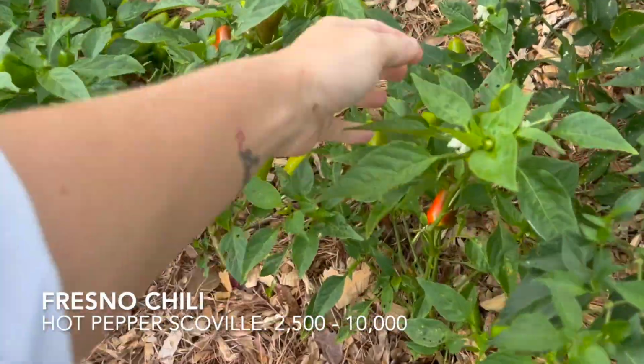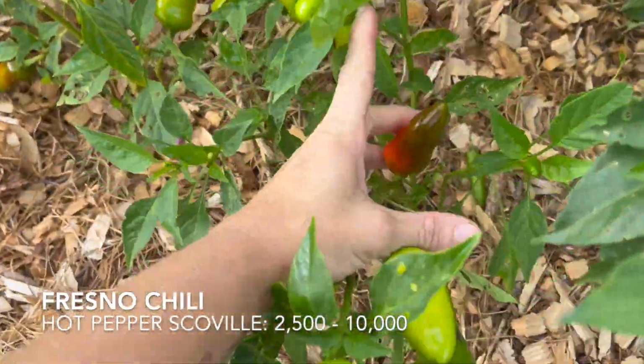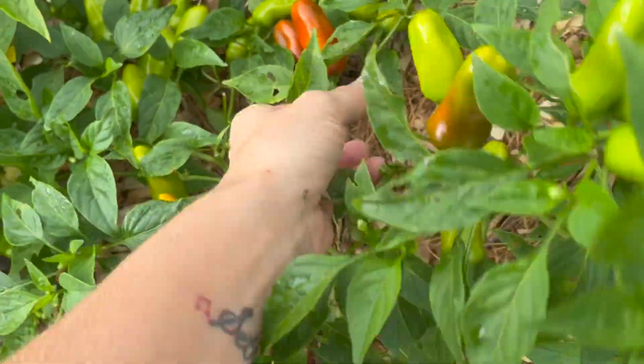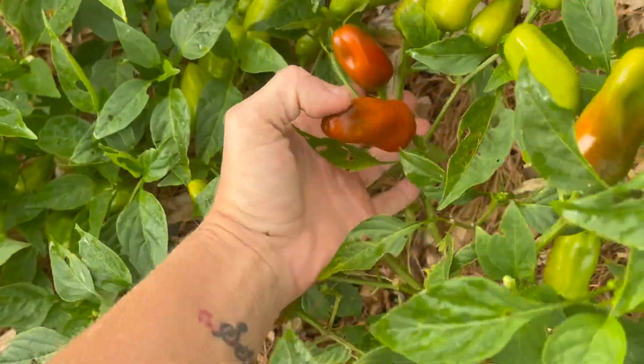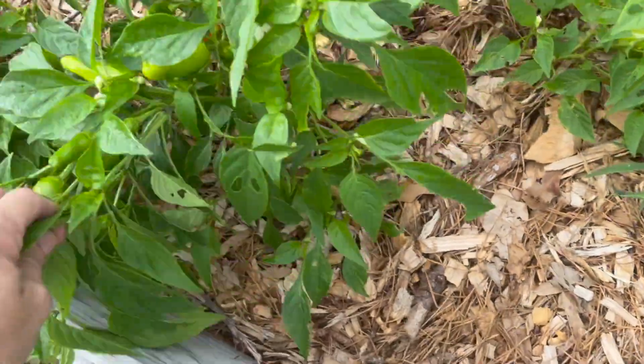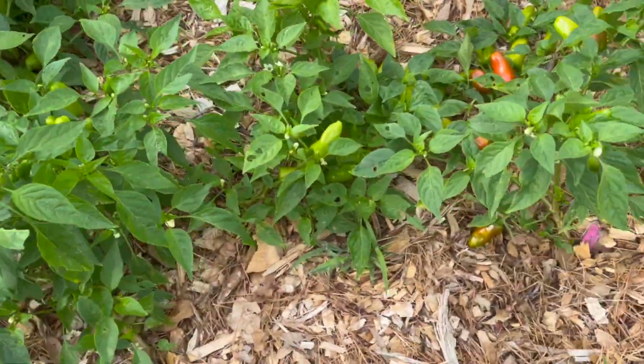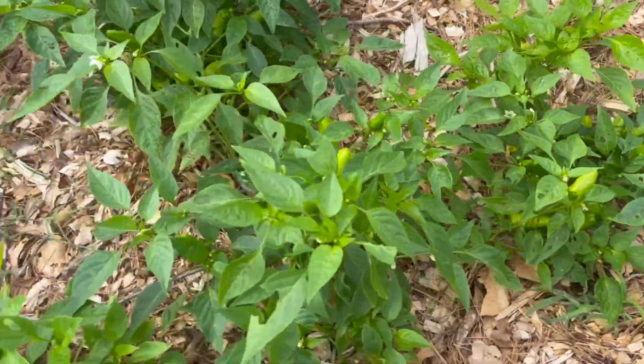And these are Fresno chilies. These are mild heat as well, so they're good for adding into hot sauce. They make a good mix. They're really good hot little peppers. They're very prolific too. These got started probably the latest in the garden out of all the peppers, and they are very heavy laden with fruit.